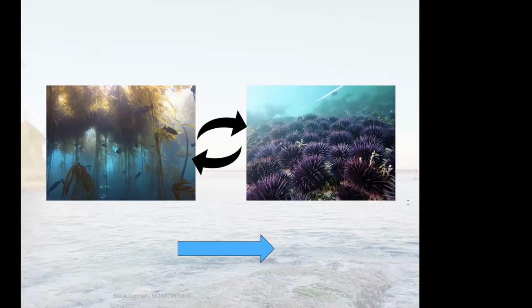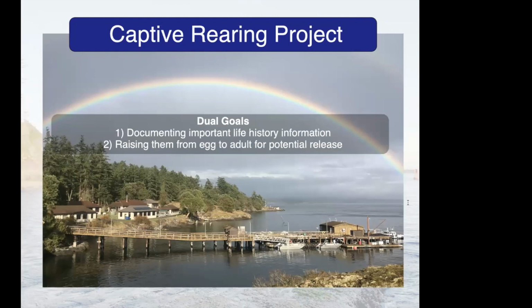And actually, something that wasn't appreciated before this event, from what I've come to understand, was the effect that sunflower sea stars had on urchin populations, specifically in locations that had a lack of sea otters or varied recovery of sea otters. Because they're one of the only predators that can efficiently consume them, we were still able to see these kelp forests along our coasts. And now, without them, as many of you have seen yourselves, maybe there are urchin barrens all along our coast. And so that led to the captive rearing project in partnership with the Nature Conservancy.